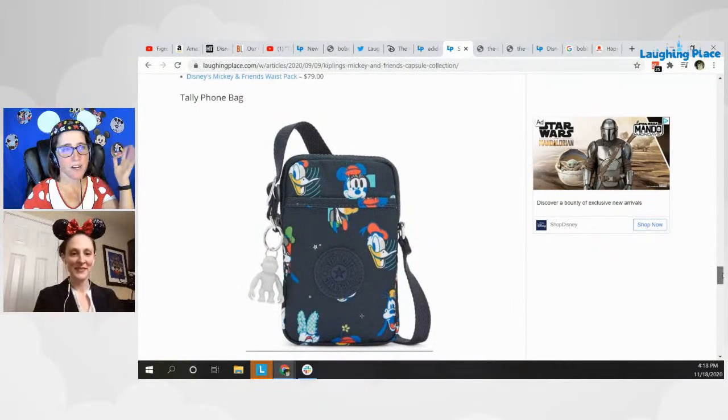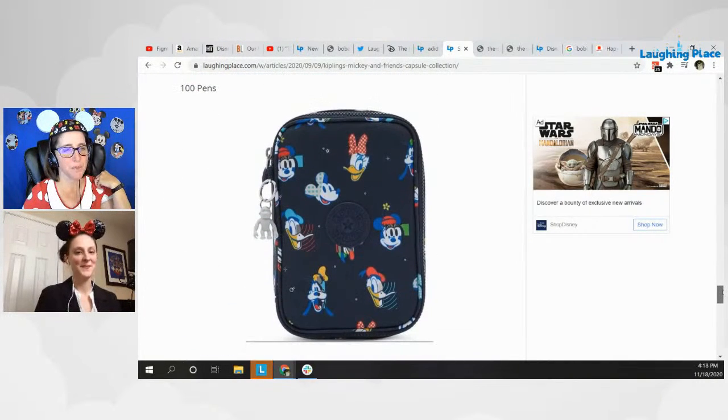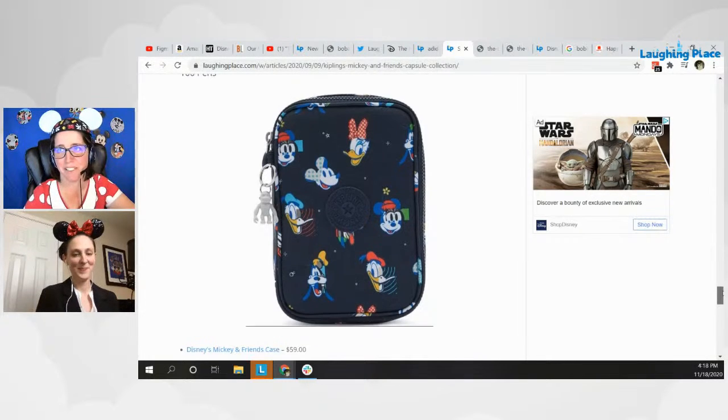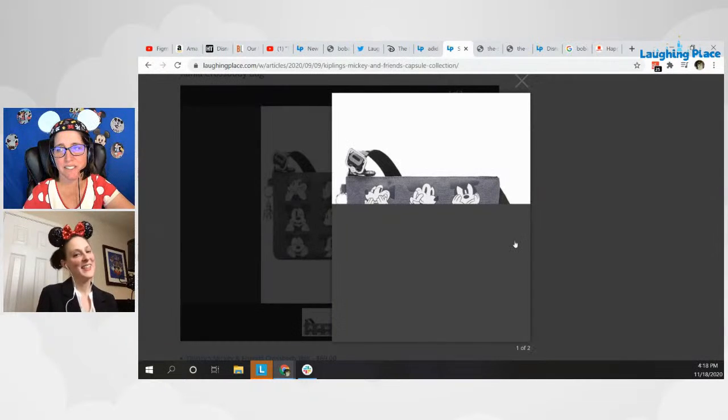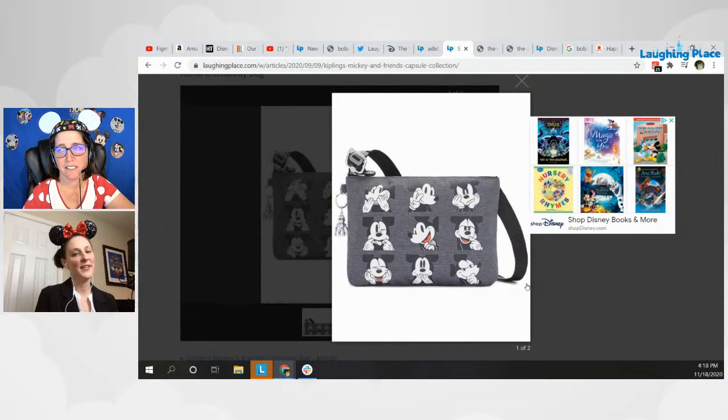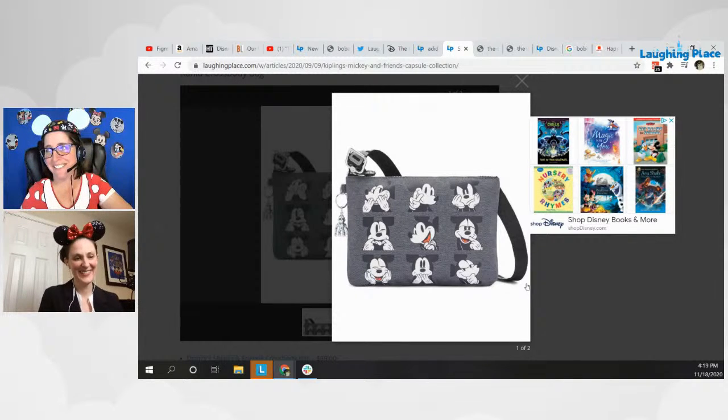And they've got them in a number of sizes. You've got the larger convertible backpack with the pattern, but then you've also got all the way down to a small wristlet or phone-sized bag as well. So depending on whatever size you need, you can find it. This Sensational 6 pattern will be there over at Kipling. I like the crossbody with Mickey's various faces. Yeah, he looks good on everything. Doesn't he, though? He really does.